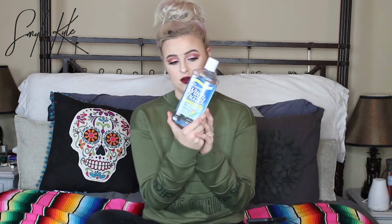Dickinson's Witch Hazel. So Witch Hazel is going to be a natural astringent, and it's made for your face and body. So not only can it help with infections, I put it on my ears when my ears get infected. What it's going to do is help dry out those blemishes without drying out your skin altogether.